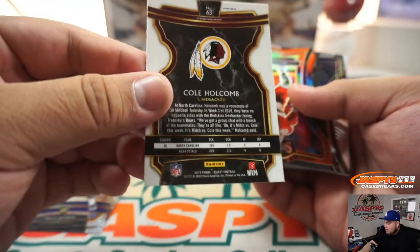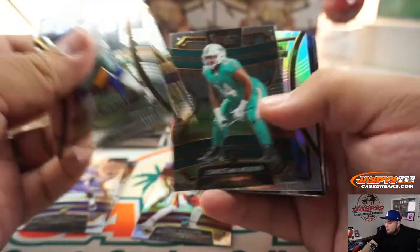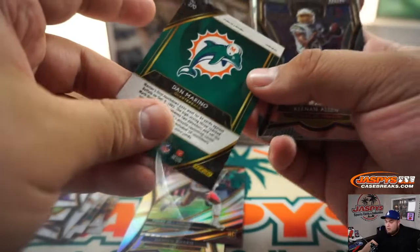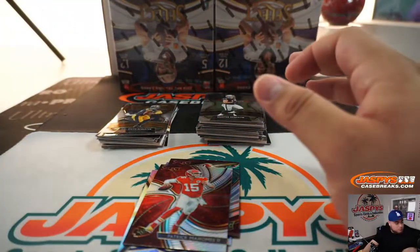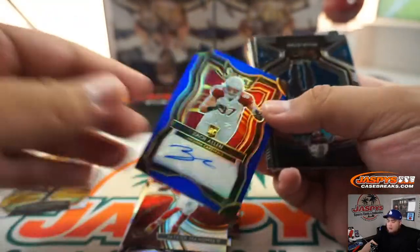Alright, Cole Holcomb, a little tie-dye, Frank Clark for the Chiefs, 4 out of 25. Damian Harris, silver. Terry McLaurin, silver. Dan Marino, 90 out of 99. Zach Ertz. Patty Mahomes. And Zach Allen to 99, autograph.